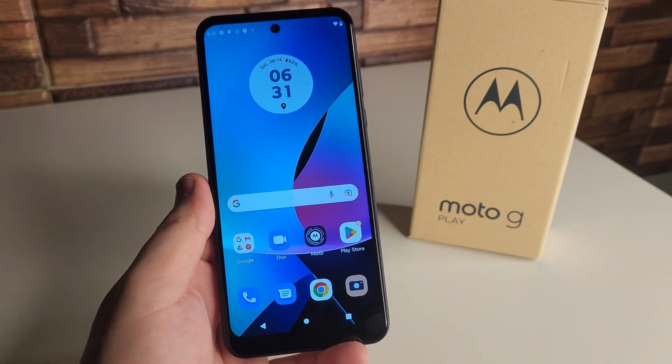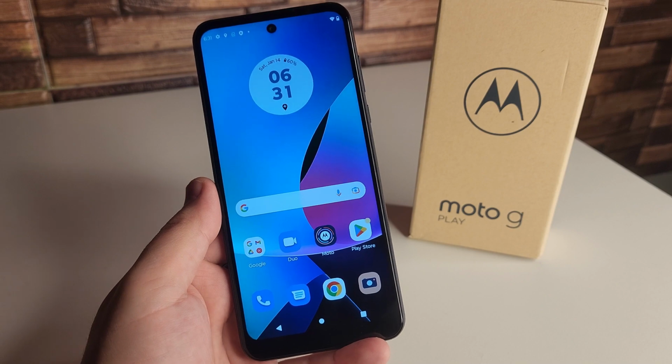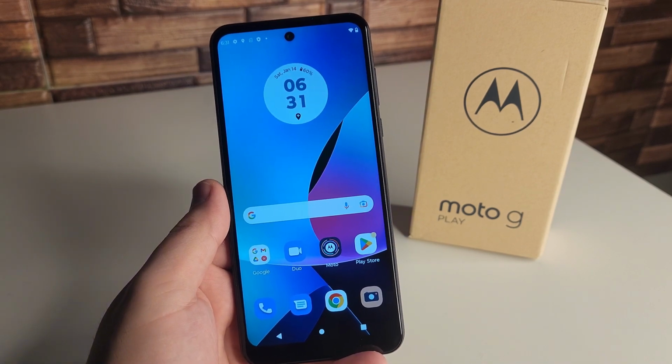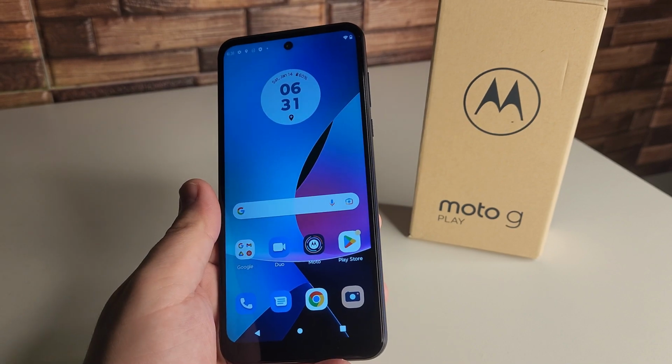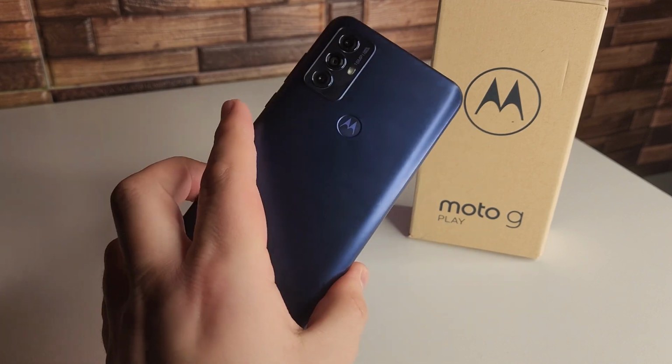However, I think this is going to be for a person that wants a phone that's kind of like an afterthought. You don't really need the greatest phone out there, you just need some basic specifications to get you through. This has a good display, this has a really good battery actually, and it definitely gets the job done.